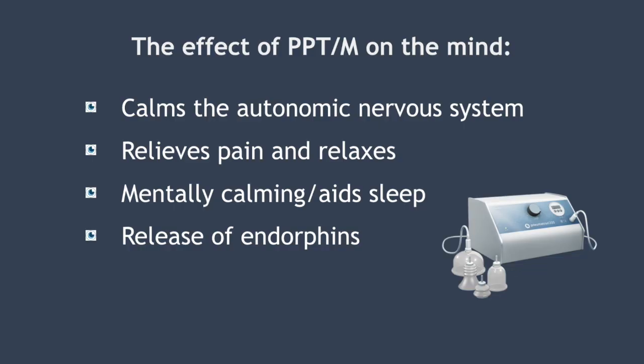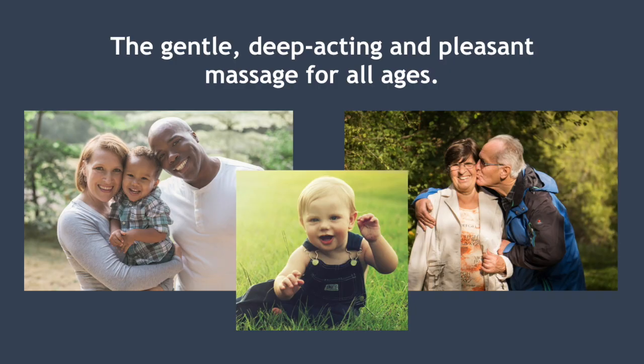The impact of PPTM on the mind. The entire autonomic nervous system is calmed down. PPTM loosens the muscles and has a relaxing effect, and so the mind is also calmed. You can also apply PPTM directly on the solar plexus. Endorphins are also released. Many patients report recuperative and deeper sleep after the treatment. The gentle, deep acting and pleasant massage can be used on people of all ages, even the very youngest. You can also use PPTM at a very low intensity on babies and toddlers, using the appropriate cup.